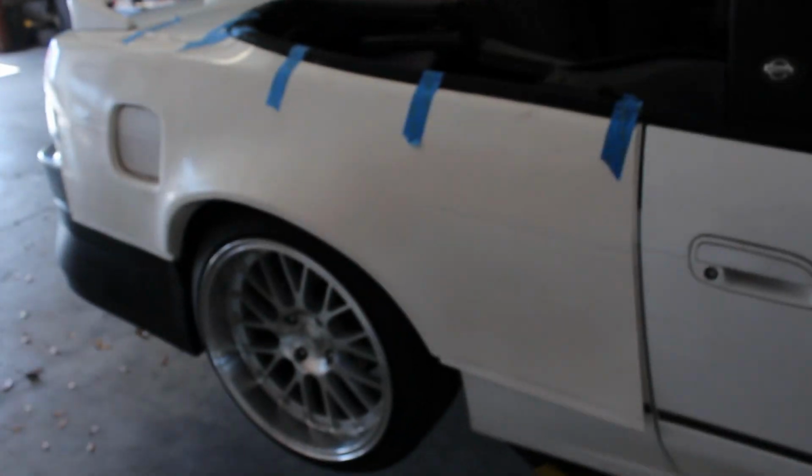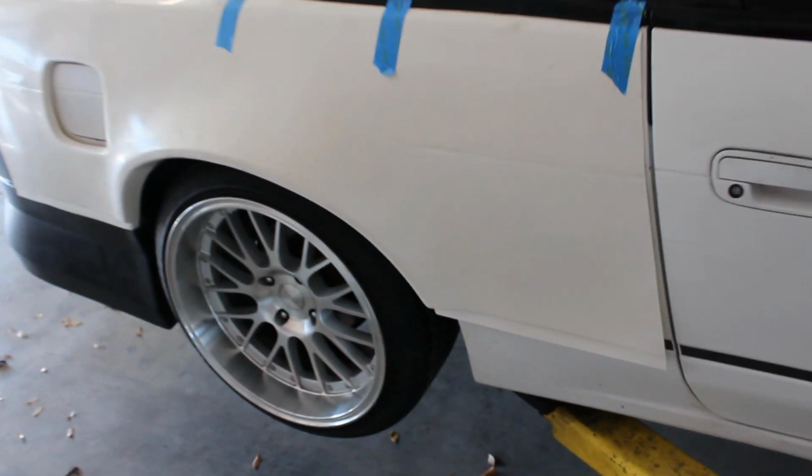After that, you come up front. You have this tab here that goes into right here. And then same thing on the other side. We actually mocked up the rear over fender to get an idea of how it'll look, and this thing's going to be pretty wild once it's done.